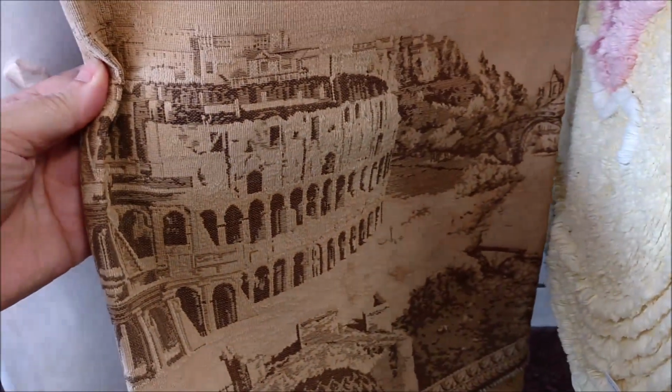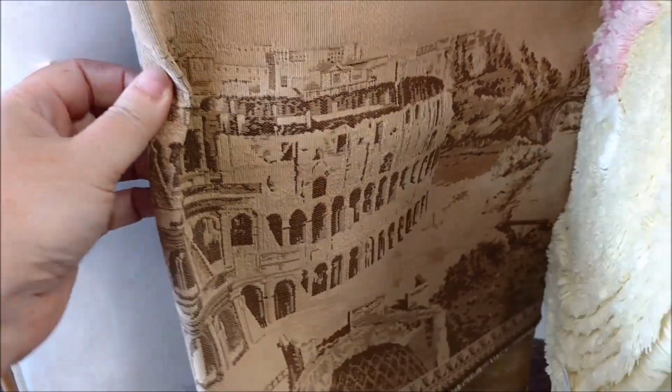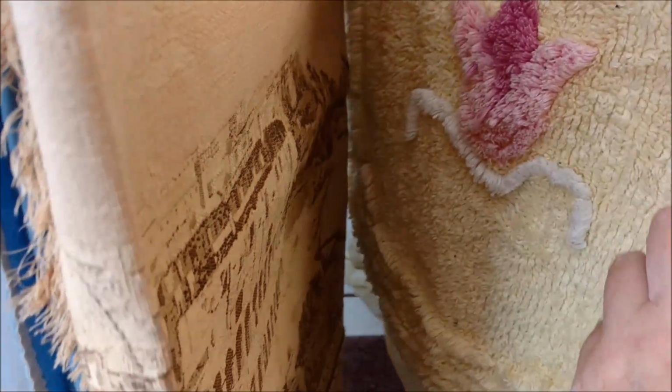That's the Coliseum, if I'm not mistaken, and I think it was a tablecloth. I didn't want to unclip it from the hanger to see for sure. I'm not sure about this oval chenille piece. It seemed too small to be a rug, and I'm wondering if someone did make that. There is so much vintage needlework at this shop.